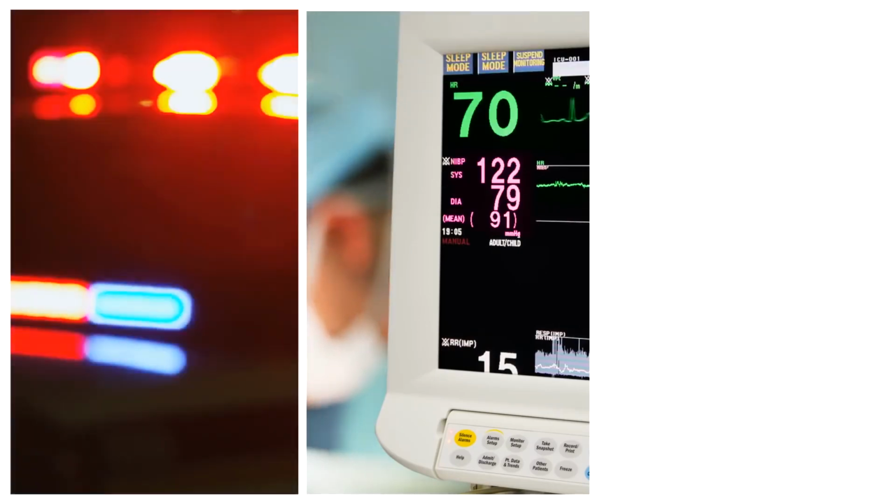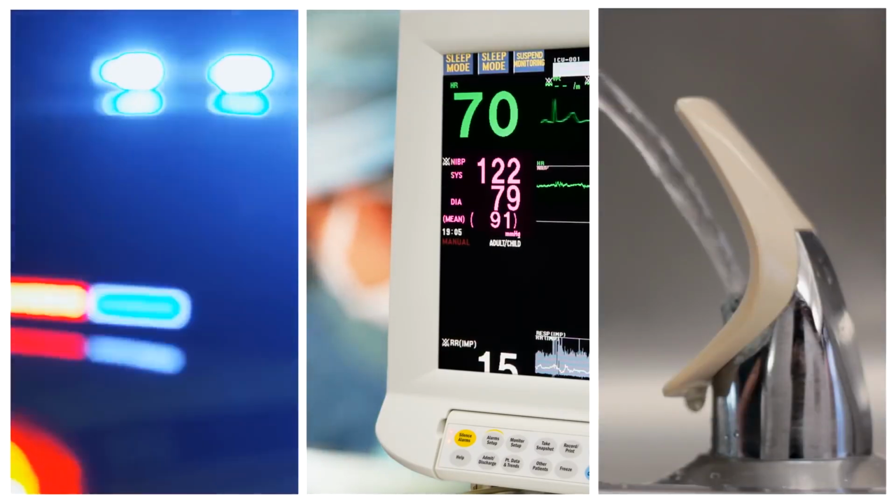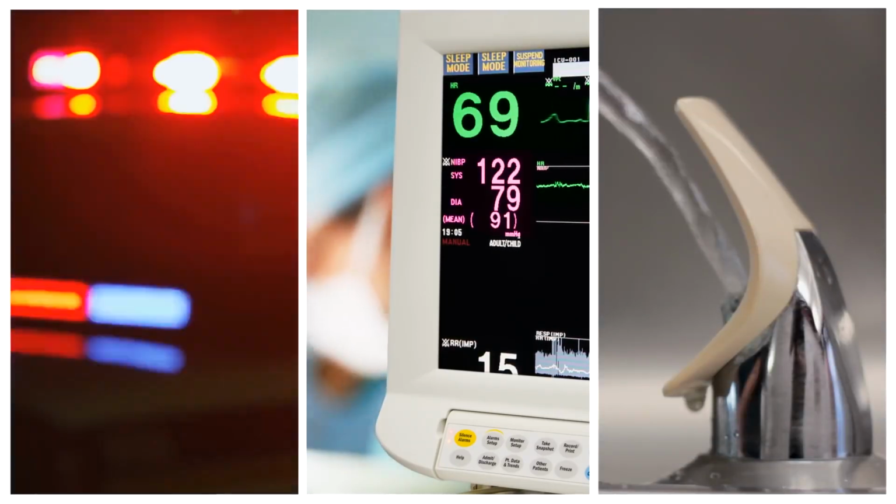emergency response to modern medical care in hospitals to even the other utilities we require, like fresh water and sanitation systems. But unlike those other utilities, electricity can't be created, stored, and used at a later time. The instant it's produced, it's used, no matter how far away the producer is from the user. And the infrastructure that makes all this possible is one of humanity's most important and fascinating engineering achievements.